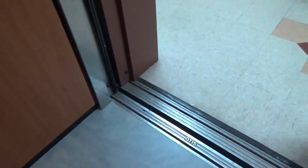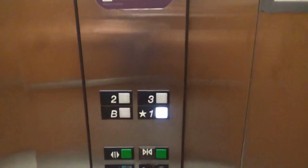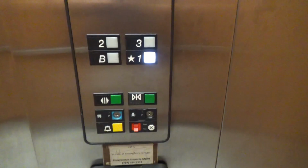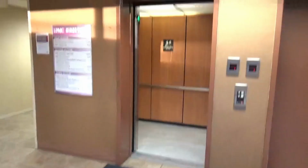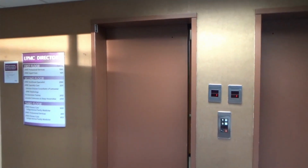And watch this. That's right, we got classic Otis leveling. Up to 1, we'll switch to the other elevator. We'll watch one go out with one floor. Here are 1. Yeah, I like that classic Otis leveling. Send this car away. We'll get the right elevator. There goes that elevator.